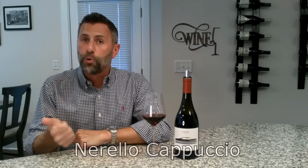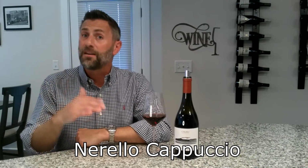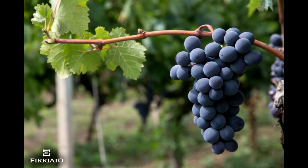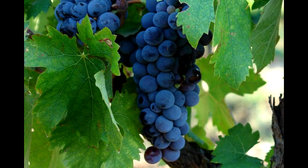So Nerello Cappuccio, let's talk about that first because it's considered to be the inferior of the two. It's inferior because it's less complex. So we use Nerello Cappuccio in a blend because it adds a little bit of color and it also adds a little bit of alcohol. Now, how does it add alcohol? It adds alcohol because it has a higher sugar content at fermentation, so we can drive that sugar content dry and turn it into a higher alcohol content.